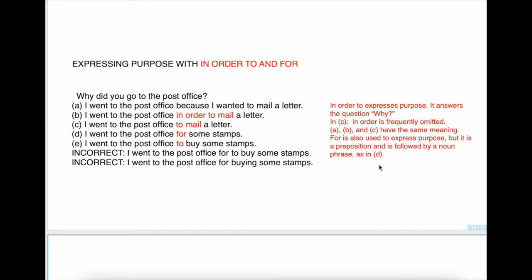Hello friends, and we continue to study infinitives and gerunds. And now here we're gonna study in order to and for to express purpose. To express or to say something why we do something. Yani bir amaç belirtmek için şimdi in order to ve for'u nasıl kullanıyoruz?